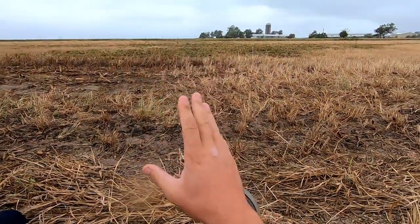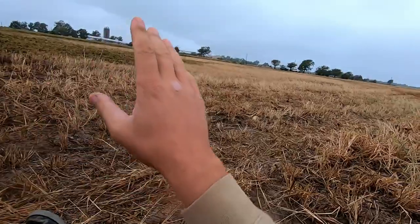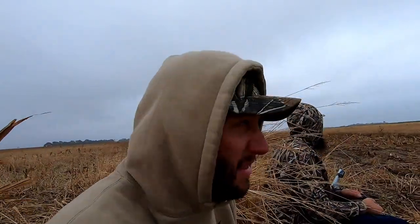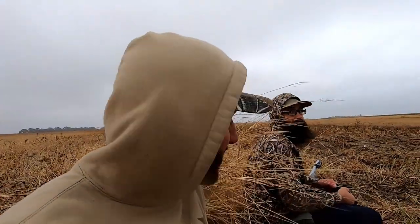This weather is very wet. Okay, it's wet. It's very windy. It's not ideal. Not ideal situations. Hold on. I'll wipe this lens probably 100 times in the next hour.